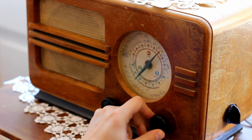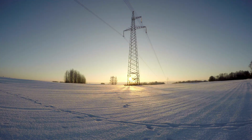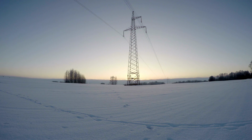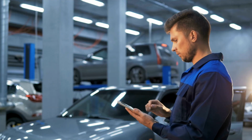It's also important to have a plan for checking on loved ones and neighbors during an emergency. It's crucial to have a list of emergency contacts such as family, friends, and local authorities. How do we prepare our vehicles for a power outage in freezing weather?